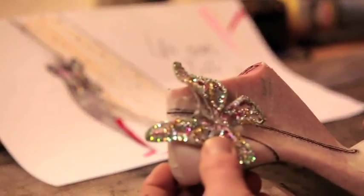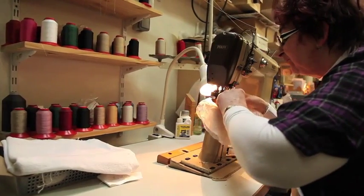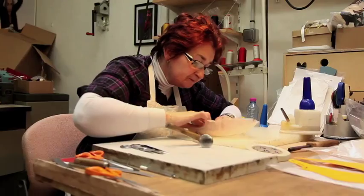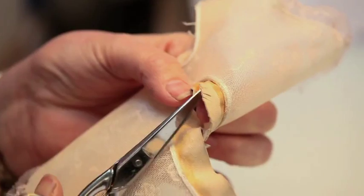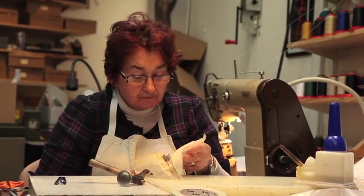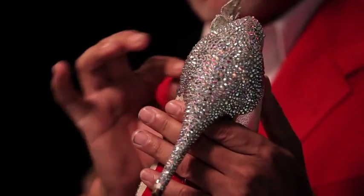The shoe has this thing which is called mesh, which is a transparent sort of little material, and above the mesh you have a lace. The lace is the color of Cinderella's skin, and on the lace some butterflies have been drawn and then added with crystals.